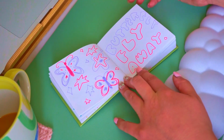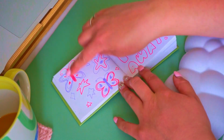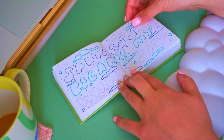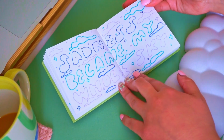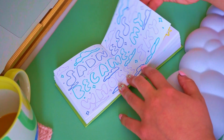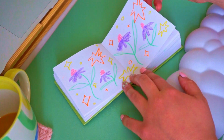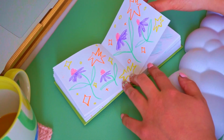And then I have Butterfly Fly Away, I don't know, Hannah Montana. And this reminded me of like Lizzie McGuire in the early 2000s. And then I did another Taylor Swift lyric, Sadness Became My Whole Sky. I like how this turned out too. And then I started using the Prismacolor and did some more coneflowers, kind of that similar color combination too, with the orange and the purple.